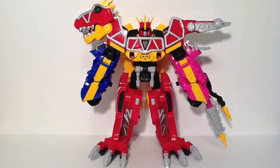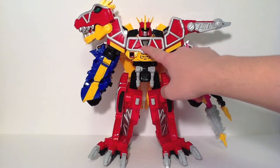Now, if you don't do the sound effects right, you only get it to say, Kyoryujin, and stop, instead of playing the little Kyoryujin tune. Now, if at any time you want to hear the Kyoryujin tune again, just press this button.